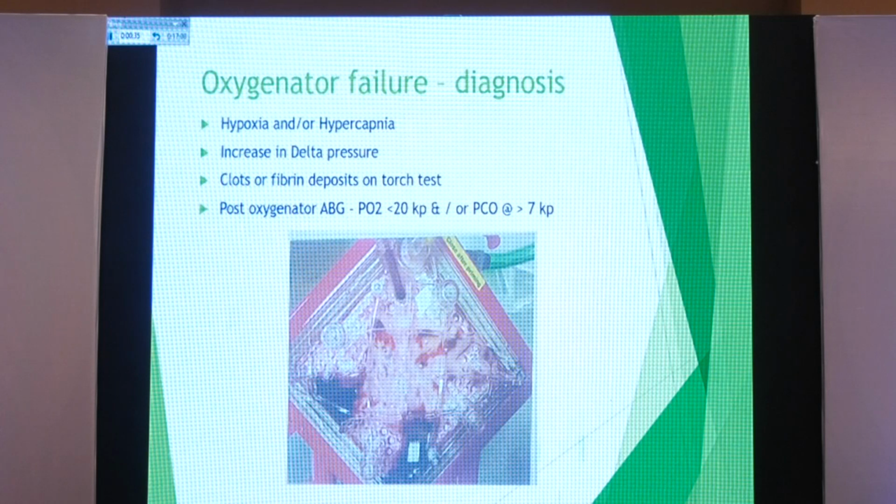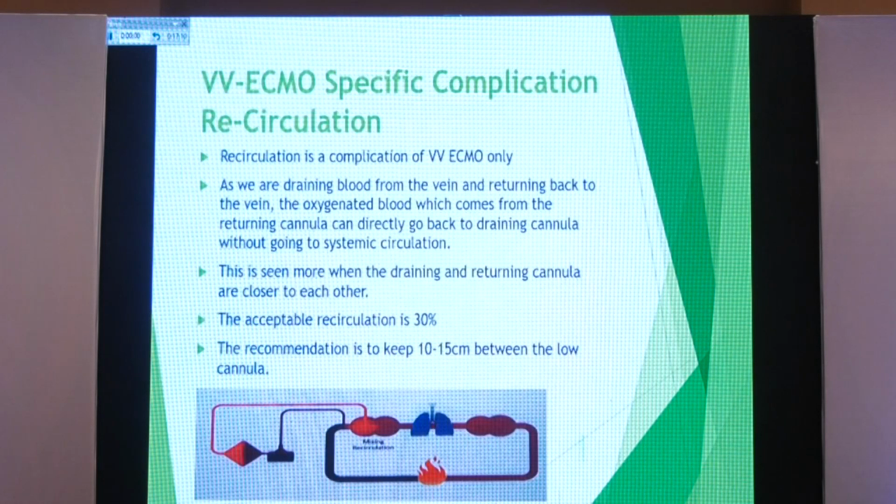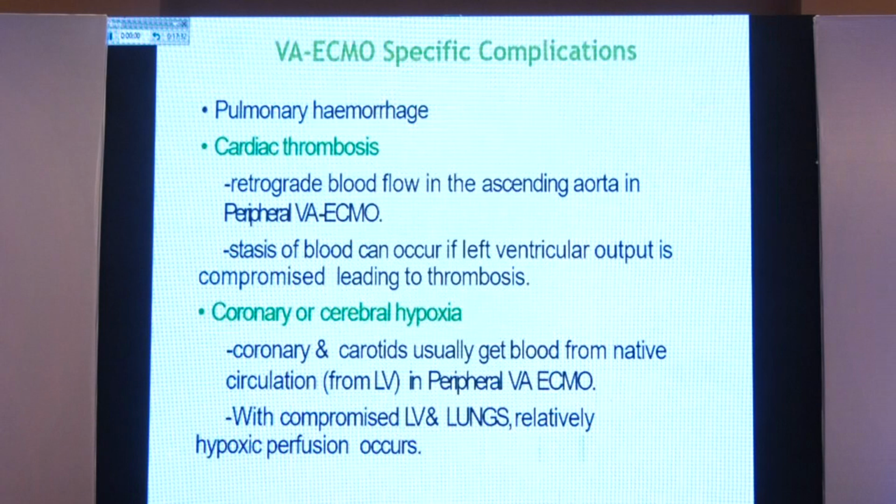in the circuit. Then again, as I mentioned earlier, in the VV ECMO run, if your cannulas are too near, there should be a distance of more than 10 to 15 centimeters. If the distance is less, the oxygenated blood will recirculate through the machine and the patient will become hypoxic. So all the time you have to maintain at least around 15 centimeters distance between the two cannulas.